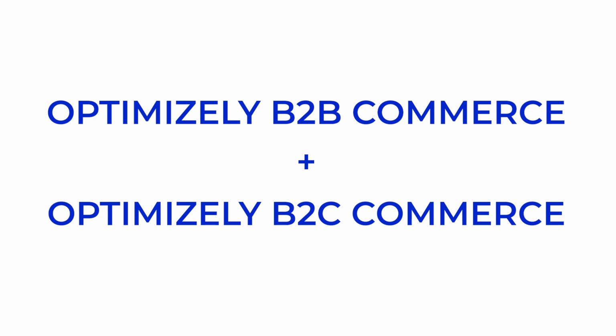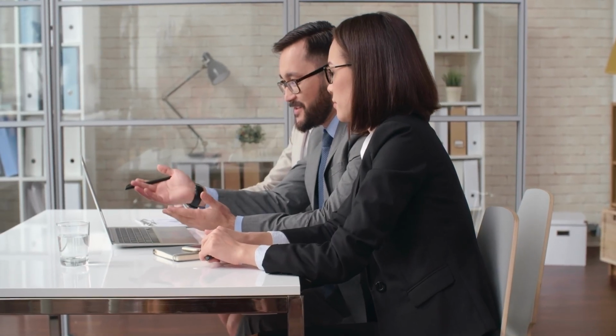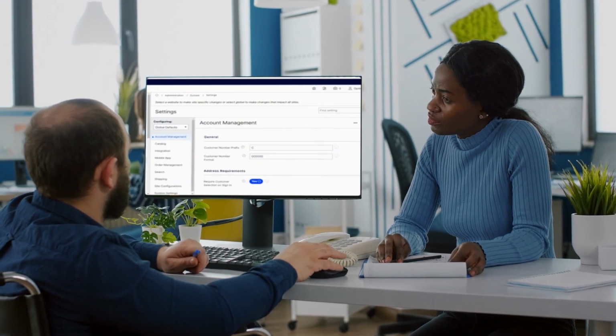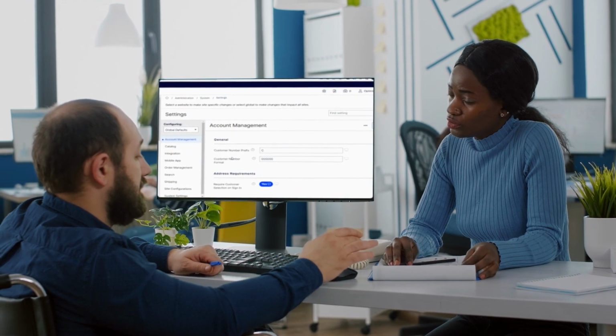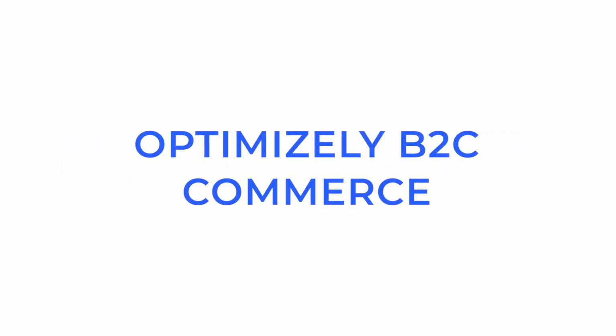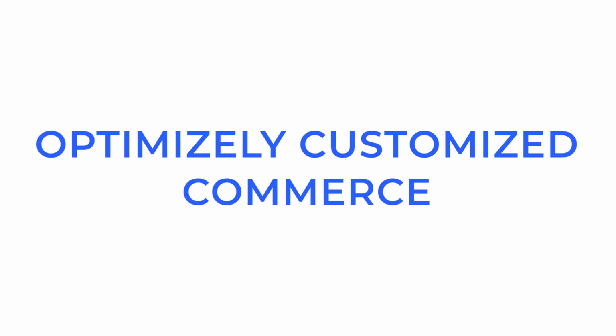Insite Software became Optimizely B2B Commerce, and Episerver's commerce offering became referred to as Optimizely B2C Commerce. Both names were somewhat problematic, as there were many B2B customers on Episerver Commerce, and increasingly Insite Software was being used for both B2B and B2C use cases. In addition, the names didn't help the market, prospects, and customers to understand the difference between the products. What was Insite Software, and then named Optimizely B2B Commerce, is now known as Optimizely Configured Commerce. What was Episerver Commerce, and then named Optimizely B2C Commerce, is now known as Optimizely Customized Commerce.